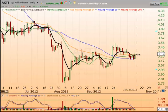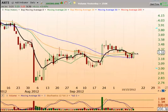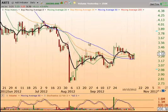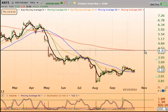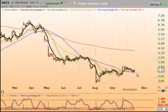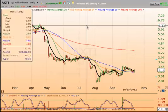Up over the T-line, yesterday I would buy this on any strength, look for this to come back up, and we've got the 200-day moving average sitting here at about $4.40. And for the rounded bottom breakout strategy, the 200-day moving average is always the directional target that we have.